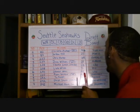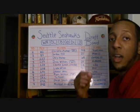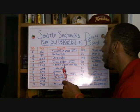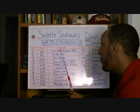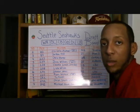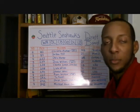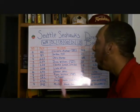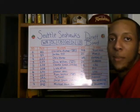Christine Michael, running back, Texas A&M. To me, because of the injury to Lattimore, Christine Michael is the best back in this draft. So right there, for me, this is a great pick for the Seattle Seahawks, because with Lattimore healthy, Lattimore is the best back in this draft, hands down. But with Lattimore going down, Christine Michael, for me, is the best running back in this draft.